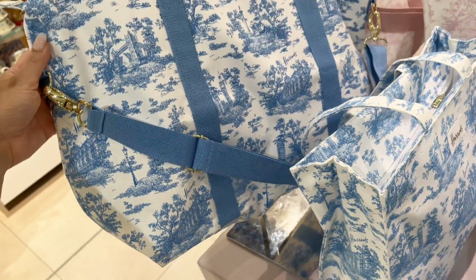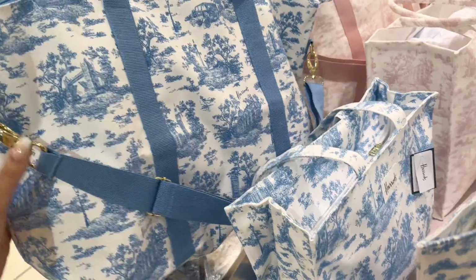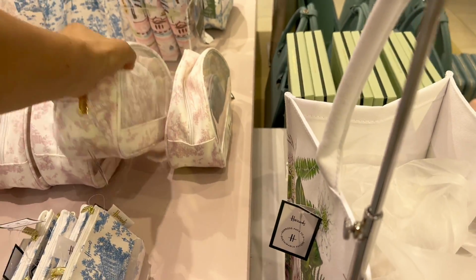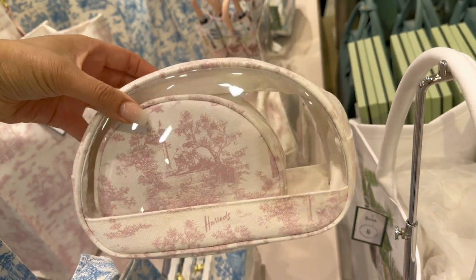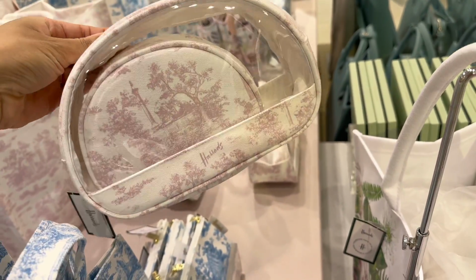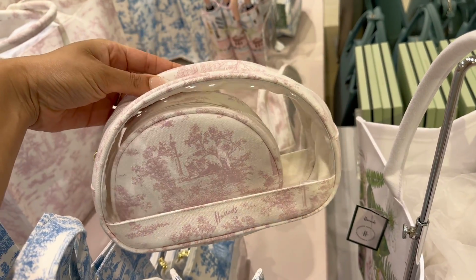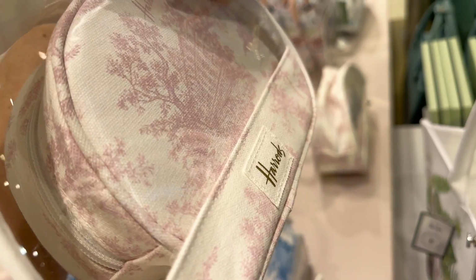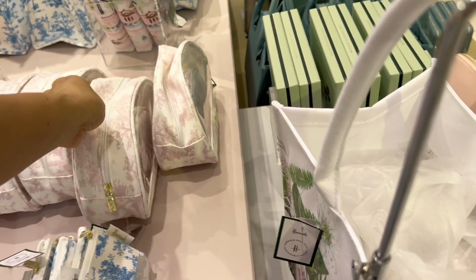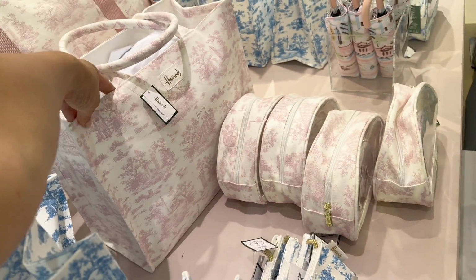And this is a travel bag. How cute is this? Now, what is this? Oh, this is also a nice gift. It's a set of two pouches. One clear, perfect for your cosmetics, and the other one is just a cotton one. I like this a lot.